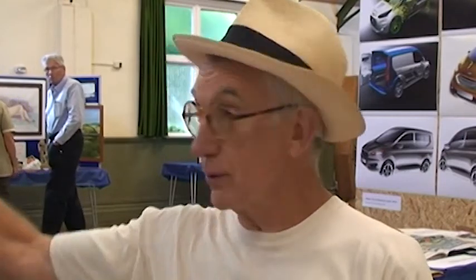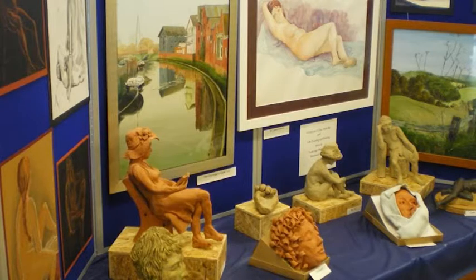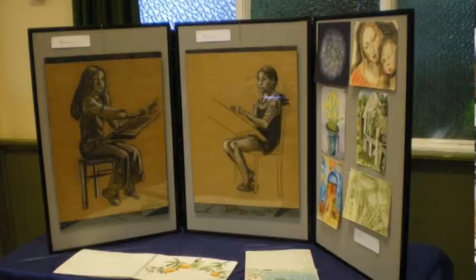It starts over in the corner over there with my parents' work. They're not with us anymore, but there's a very nice painting that my father did of boys fishing at the riverside, and some of the still life that my mother did. And next to their display is my sister Corinna, who's got some lovely clay sculpture and some landscape paintings. And my other sister Jane has a little section over there with 2 self-portraits.